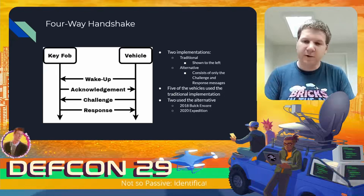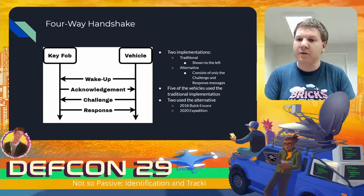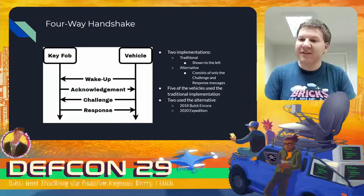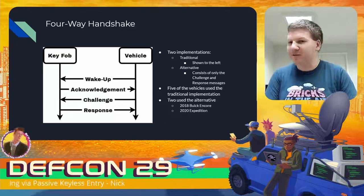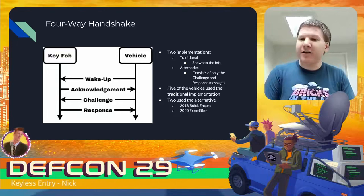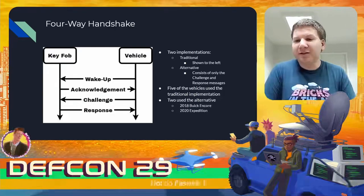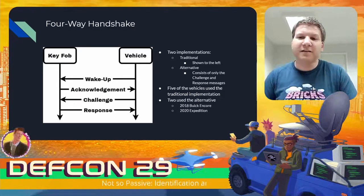There is one key point that will become very important very, very soon on the four-way handshake. And that is, there's actually a couple different implementations of the four-way handshake, and not all of them are four-way. Because again, cars, why do we have standards? Who needs that? No one wants to make life easy or nice.